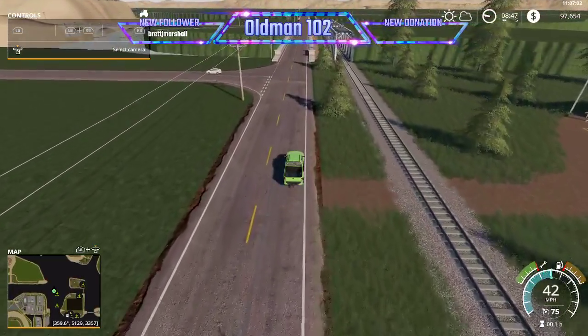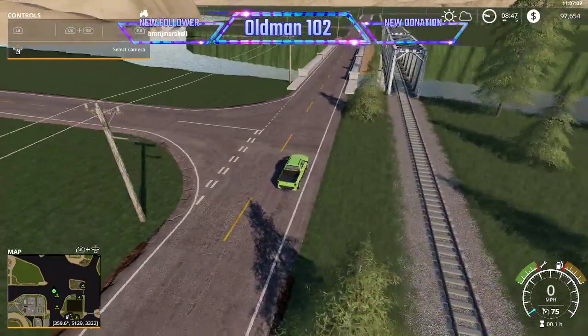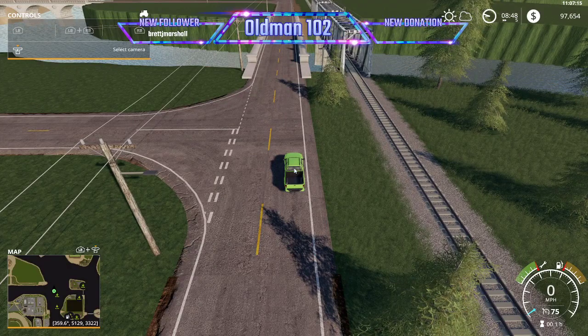What the heck are you doing way over there? That traffic spline should not be there. Why did that car come out of nowhere? I had the traffic splines done. Alright, hold on. I gotta go look at that traffic spline.